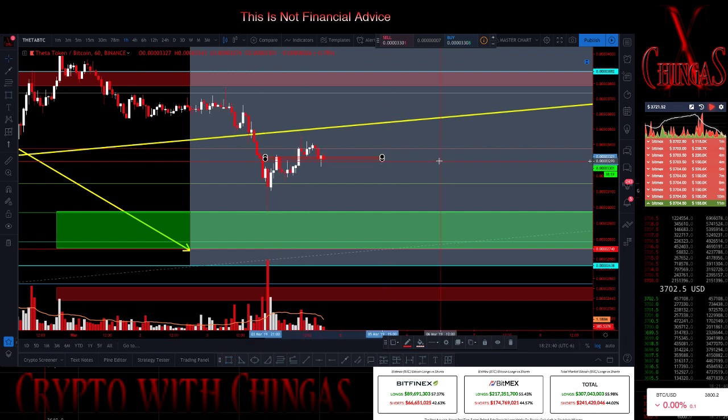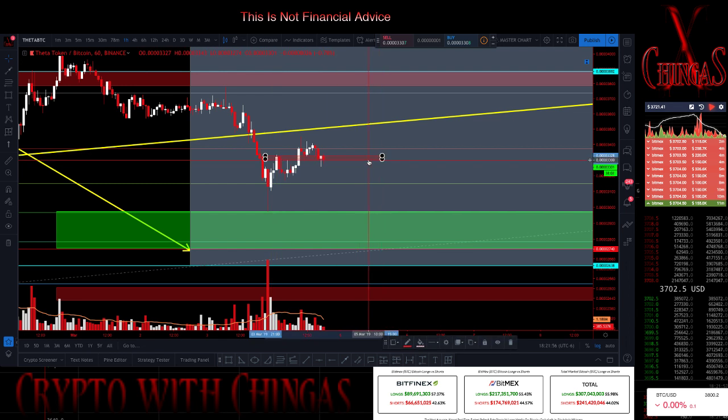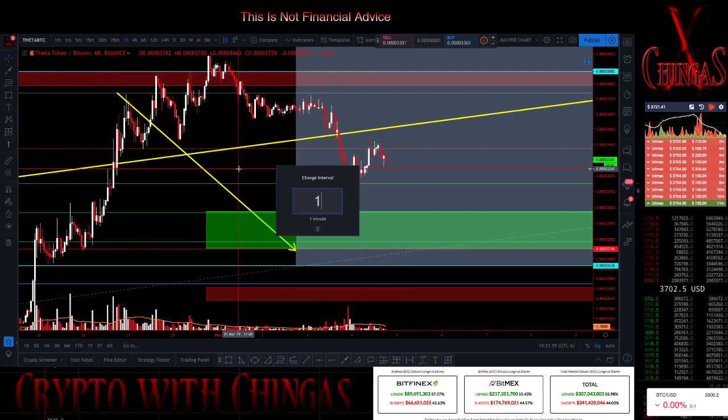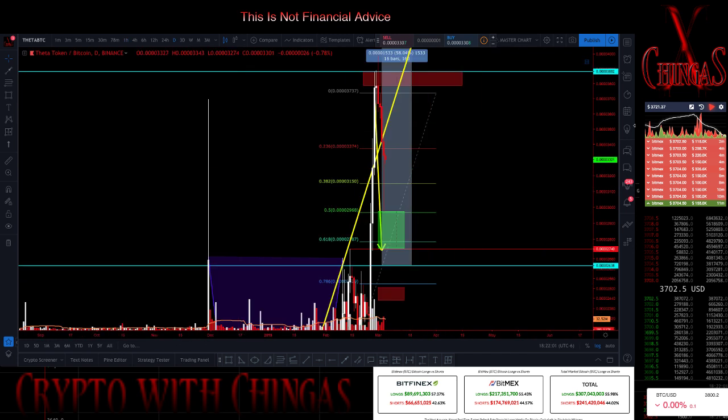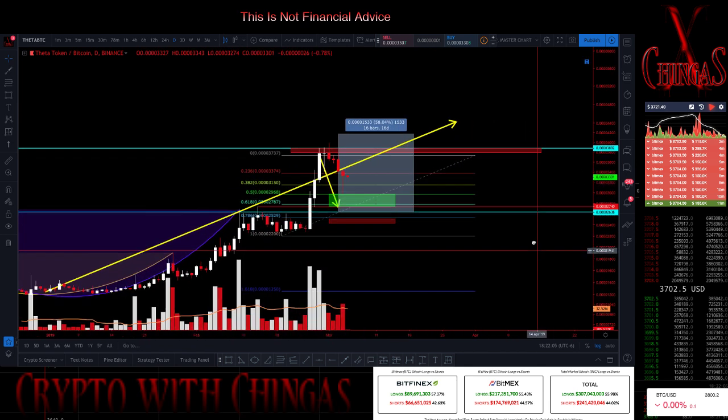This little zone right here is good. This is coming up, making a high, swinging back down, retesting lows, coming back up, making a new high, coming back down, and retesting those previous highs. Market structure. Very cool stuff. Something we talk about day in and day out until you guys are totally sick of me talking about market structure and yada, yada.